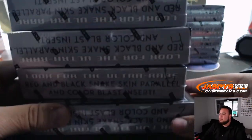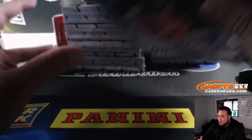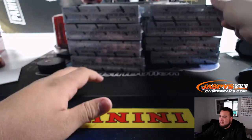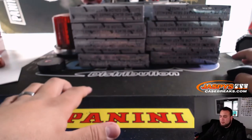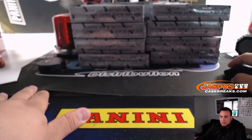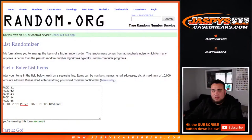So here's box 2, 4, 6, and 7. Then over here we have 8, 10, 14, and 16. I know it's kind of hard to see, but I focus it right here. So again, we're going to use a true random number generator from numbers 1 through 16. And whatever number is generated is going to be for the packs first, and then the second box will be for the sealed box that someone's going to win, and then we'll rip it open live as well.